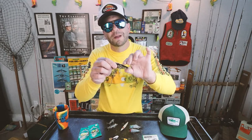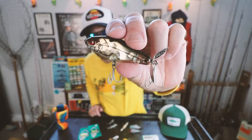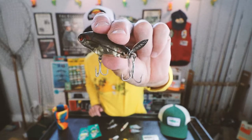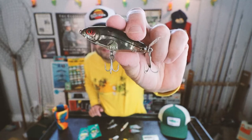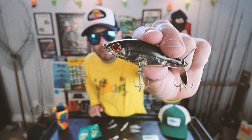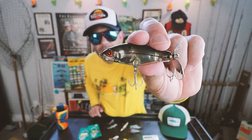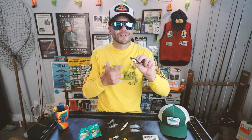And another in the propeller sort of torpedo style that I haven't thrown yet, but I'm getting ready to, is this one. This is a Bomber Torpedo Minnow. And it's almost in that smiling minnow natural pattern. This one's sort of clear with a silver. And that'll totally catch a schooling bass.